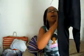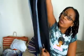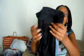The next thing I got, which was also originally $49.99, is this little hoodie jacket. It's kind of a looser fit. It has gray trim down the side and across the front of the hood. And I also got a pair of pants that match the hoodie with the same gray trim. And these were originally $49.99 as well, with $10 off.